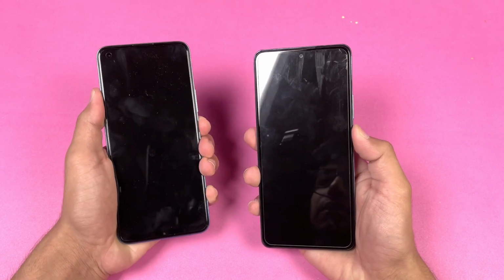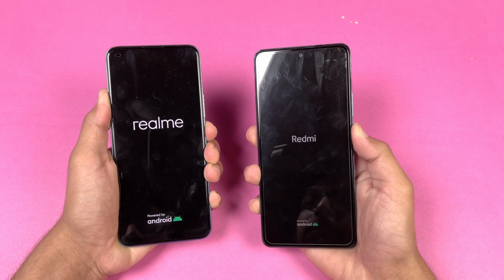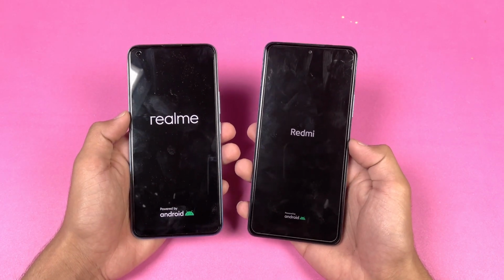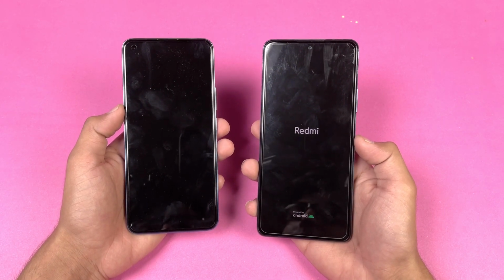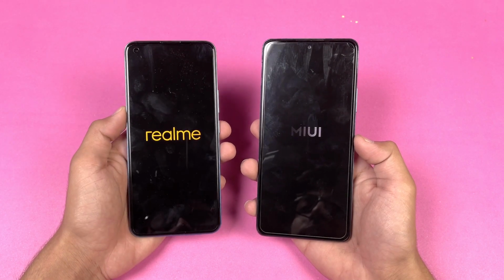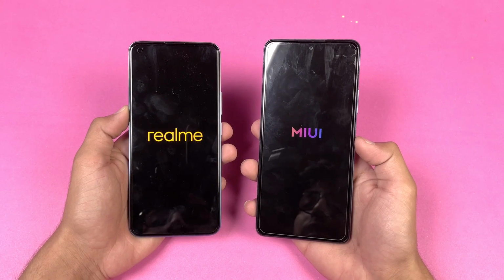Here we go. The logo moves faster on the Realme 8 Pro as compared to the Redmi Note 10 Pro. Also, both phones are running Android 11. We have Realme UI 2.0, while on the Redmi Note 10 Pro we have MIUI version 12.